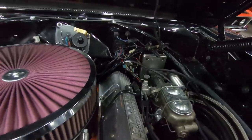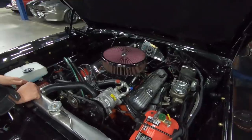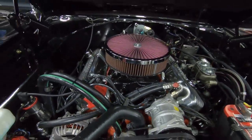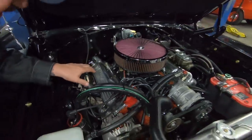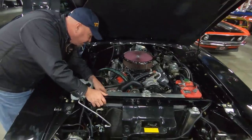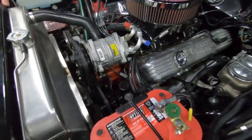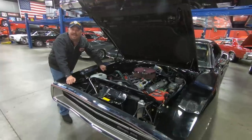It looks like it's got a later model windshield wiper motor. It does have an Edelbrock four-barrel carb. It looks like an Edelbrock intake. It's been painted black. Those Mopar valve covers are looking sweet. We got jet-coated headers. Everything about this thing looks good. The firewall's nicely painted. All the wiring's nice and neat. It's got a great-looking aluminum radiator with a great-looking electric fan setup and a great-looking aluminum shroud setup. Everything about this car is beautiful, guys. She's a black Charger, she's a 440, and it's got air conditioning.